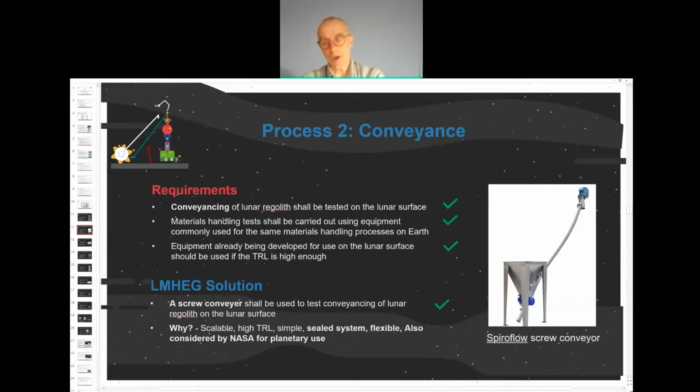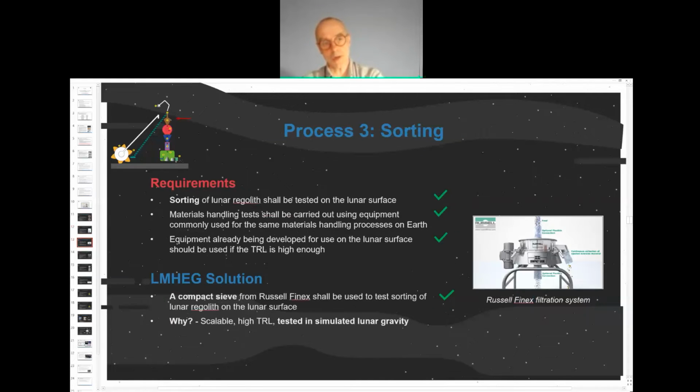So for example, NASA's got some programs looking at screw conveyors, planetary applications. Size sorting via sieving, and again we've chosen and are working now with a company that has been involved in some relevant planetary studies using parabolic flight to demonstrate some of this technology under simulated lunar gravity conditions. So again, looking at taking technologies which are already starting to be considered relevant to a lunar economy, but also well studied and routine in Earth applications.